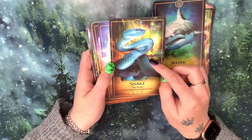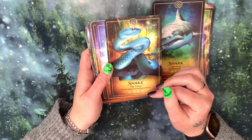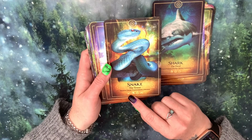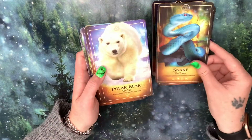Again, this is another one that I question slightly, like why the snake for the tower, but actually when you look up the associations and compare the snake to the tower meaning, actually they went hand in hand, which I really liked. So for this one, they've said shocking change, transformation, liberation, which were really good words to use for the tower card, so I really liked that.